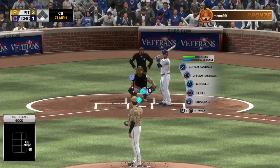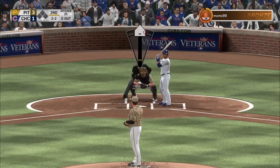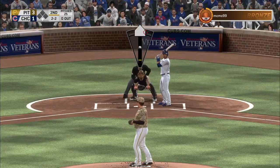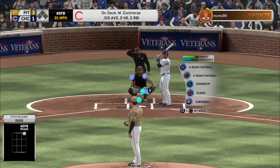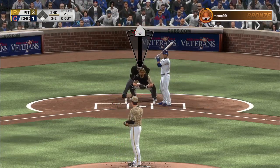Ball 2. Well, you talk about fighting. He's fouling balls off, fouling them off in a 1-2 count. He finally took a ball right there. I wonder if he feels more confident or he wants to keep swinging. 3-2.